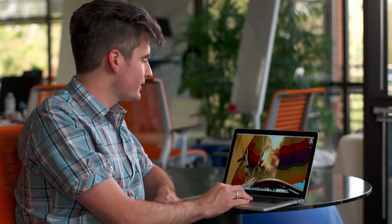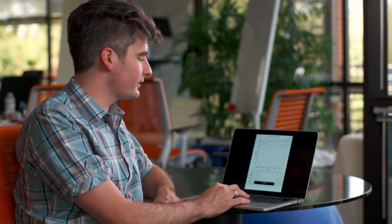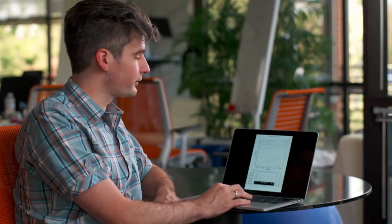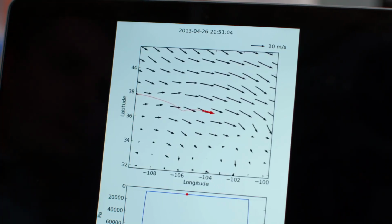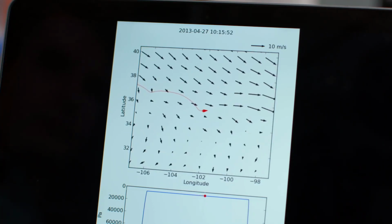So this simulation shows how we use the wind data to predict a balloon's trajectory. In this video, the red dot in the center is the balloon, and the arrows around it are the predicted wind field. So you can see as the wind field changes, the red arrow shows the velocity of the balloon as it travels through this ever-changing wind field.